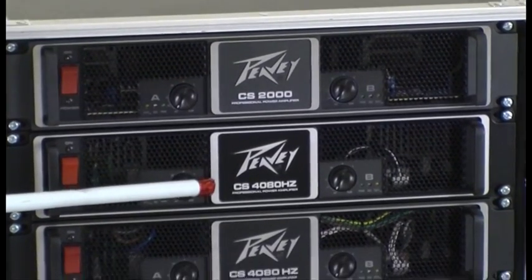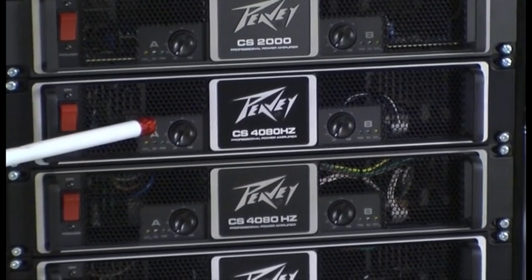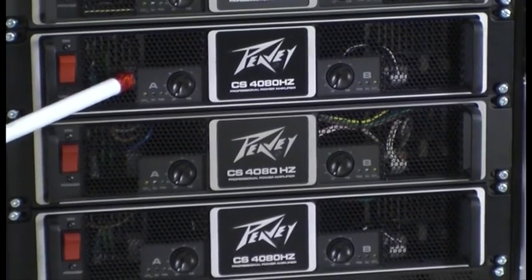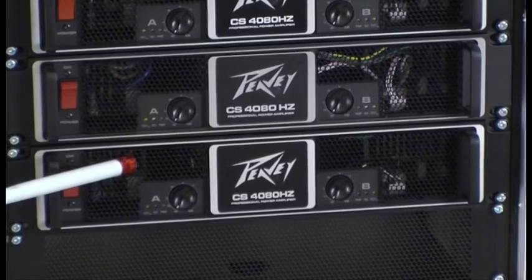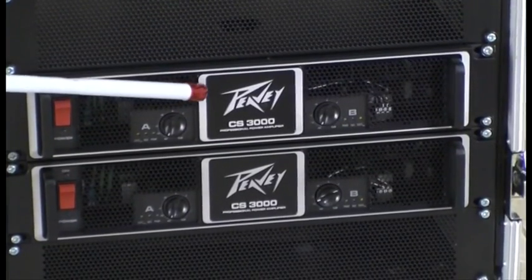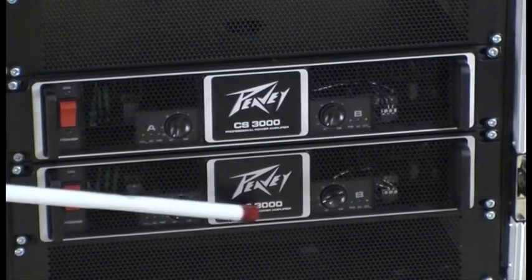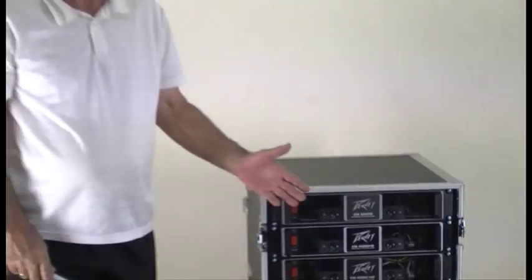Down here, CS4800, 4800 watts. That looks after the woofers and the mid-range. And down here, the big fellas. Again, CS4800s. They look after the 4 subwoofers. Down the bottom here, CS3000s, 3000 watts each. They look after the 4 monitor speakers. So, there you go, 21,000 watts of output.